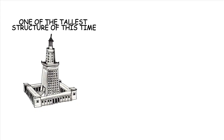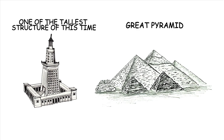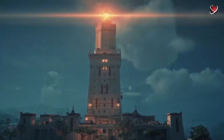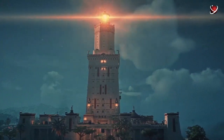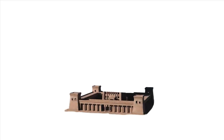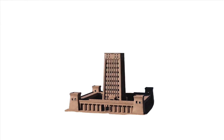It was one of the tallest structures of its time, rivaling even the Great Pyramids in its imposing grandeur. Its innovative structure featured a series of 3 stacked levels, each meticulously crafted to withstand the harsh marine environment and the test of time. The first level was a massive square base, solid and robust, anchoring the lighthouse firmly to the island. The second level was octagonal, a unique design choice that added to the structure's stability and aesthetic appeal.